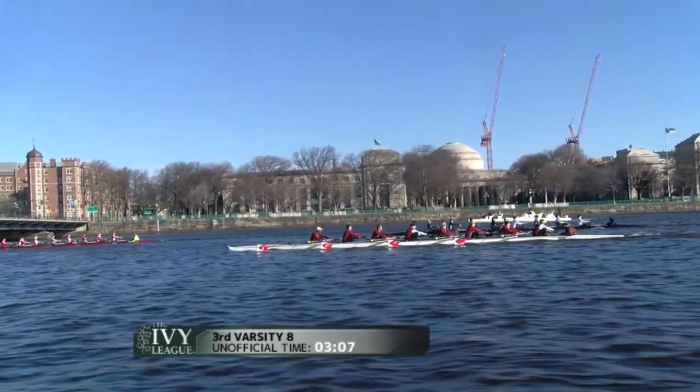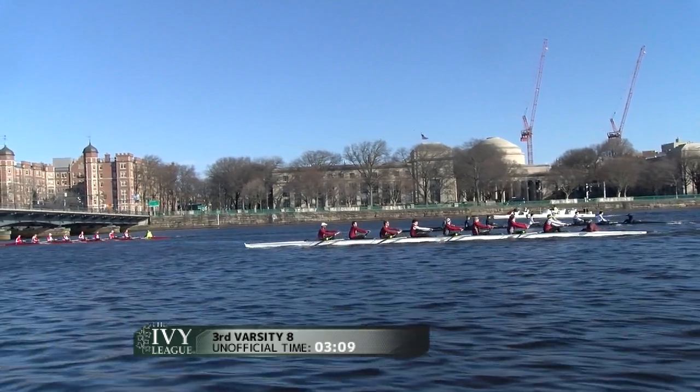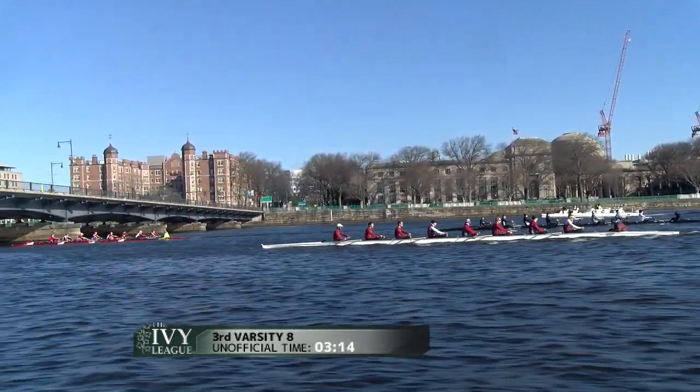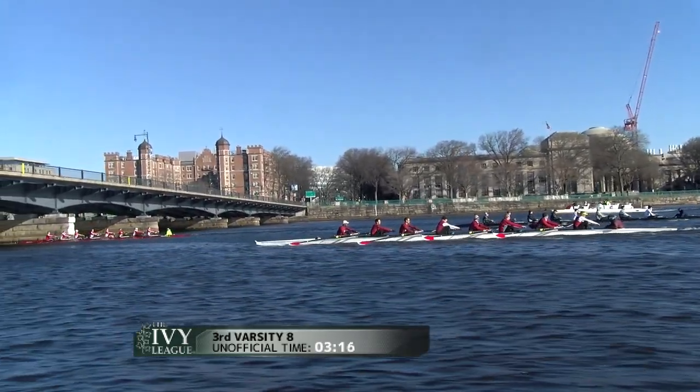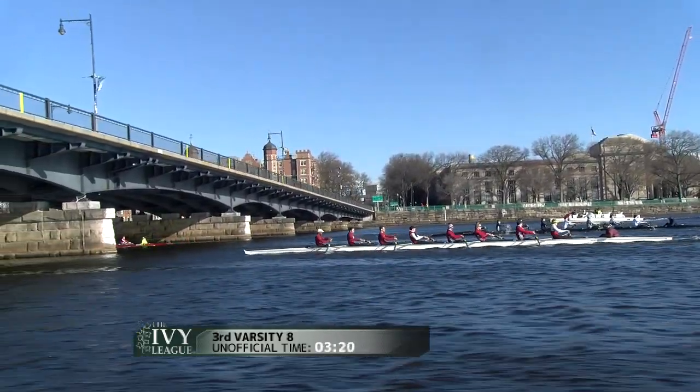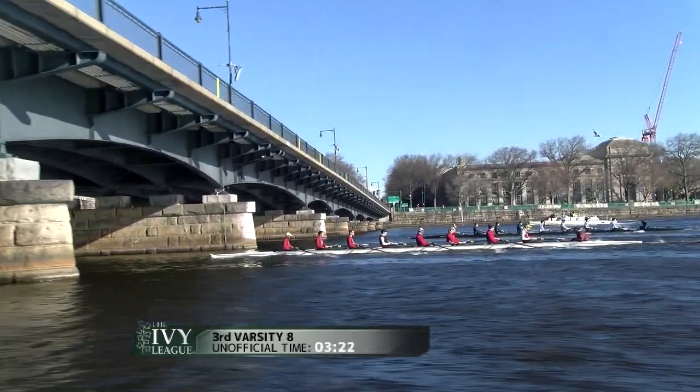Coming up on the 1,000 meter mark. From a couple seats behind to now about 3.5 or 4 seats in front, and every stroke is gaining ground for Harvard. Yep. I just saw Niels Loberg look over there, and he wants it. At the midway point, it's a 5-seat lead for the Crimson.